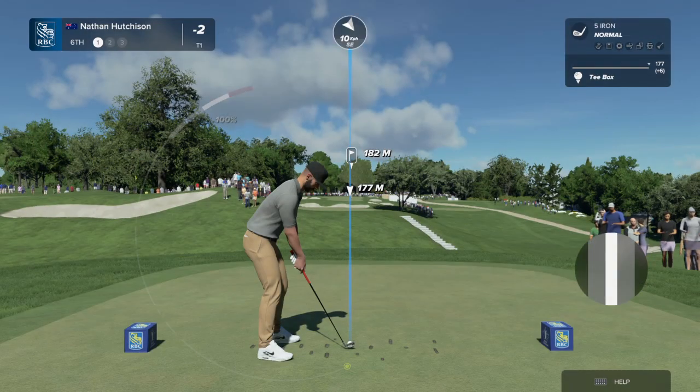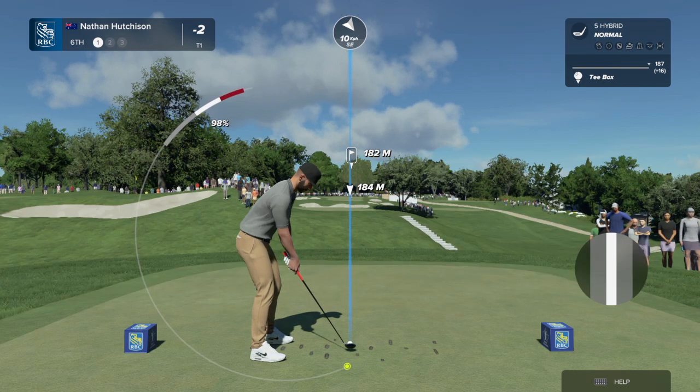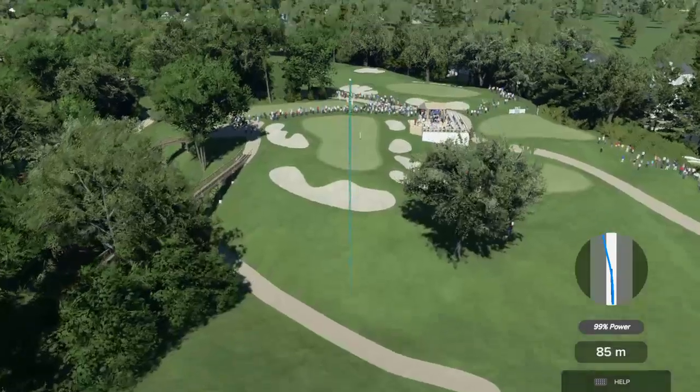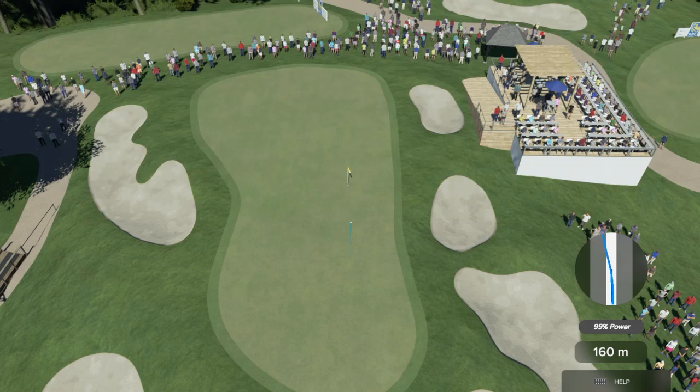The sixth hole requires a strong tee shot here at this par three. This hole can play anywhere from 170 to 200 plus there, Luke. Don't miss it right or left, though. Those bunkers are nasty. Going with the hybrid. Well, this one's going right at the flag.